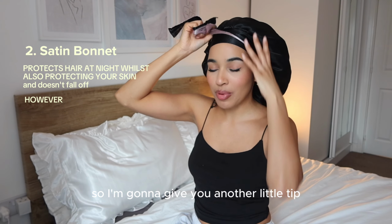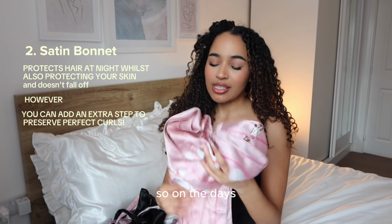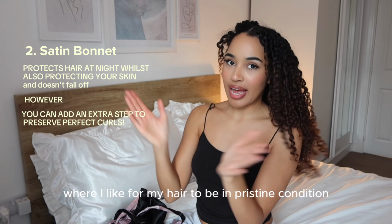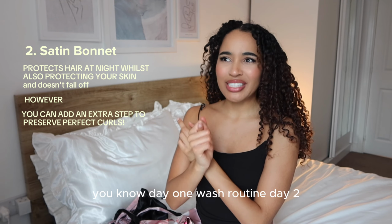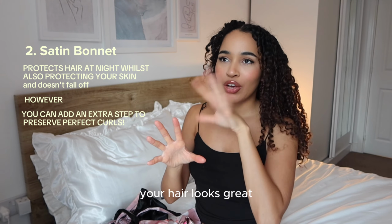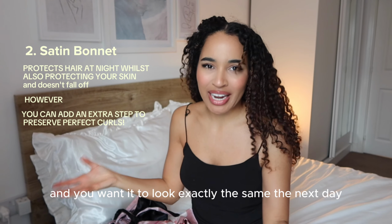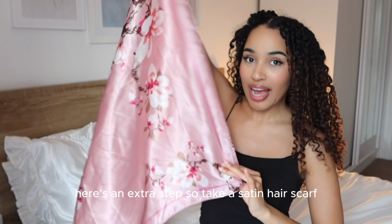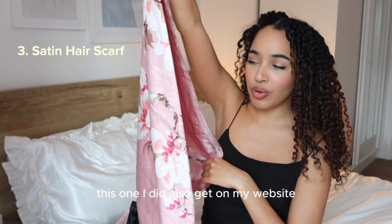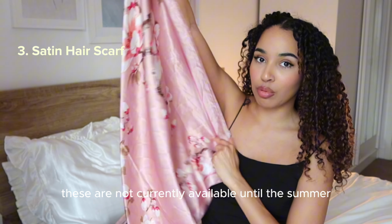On the days where I want my hair to be in pristine condition when I wake up, so we're talking day 1 wash routine, day 2 your hair looks great and you want it to look exactly the same the next day, here's an extra step. Take a satin hair scarf. This one I also got on my website, but these are not currently available until the summer.